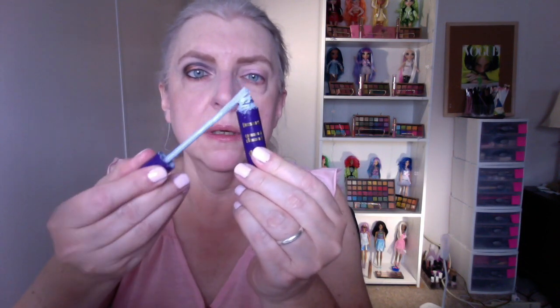Milani, the Violet One Lash Primer. And you have to scrape off all the excess product because otherwise it's just going to be a big goopy mess. But even though it is a little messy to work with, it is so worth it. This is by far the best lash primer I've ever used.